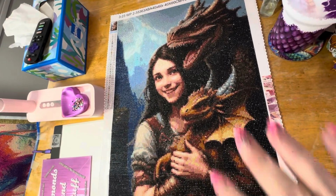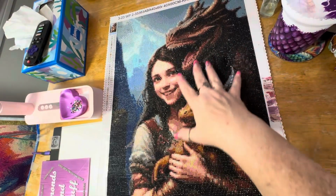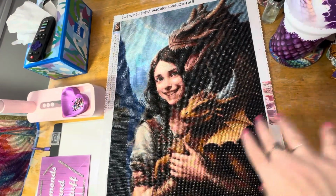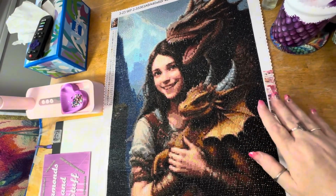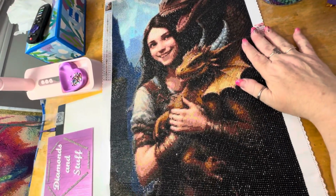And you couldn't see very well what all this was. You could make out her face, but you couldn't tell that the dragons were in the picture. So I was a little bit concerned, but yeah, it came out beautifully.